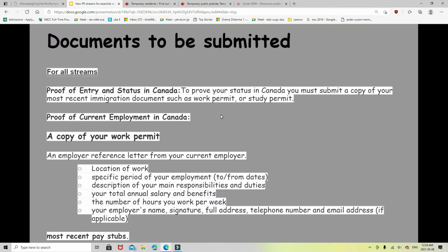Documents to be submitted. What documents do you need to submit for these streams? These are for all streams. Proof of entry and status in Canada, which means your valid work permit and study permit. Proof of current employment in Canada: a copy of your work permit along with your employer's reference letter.